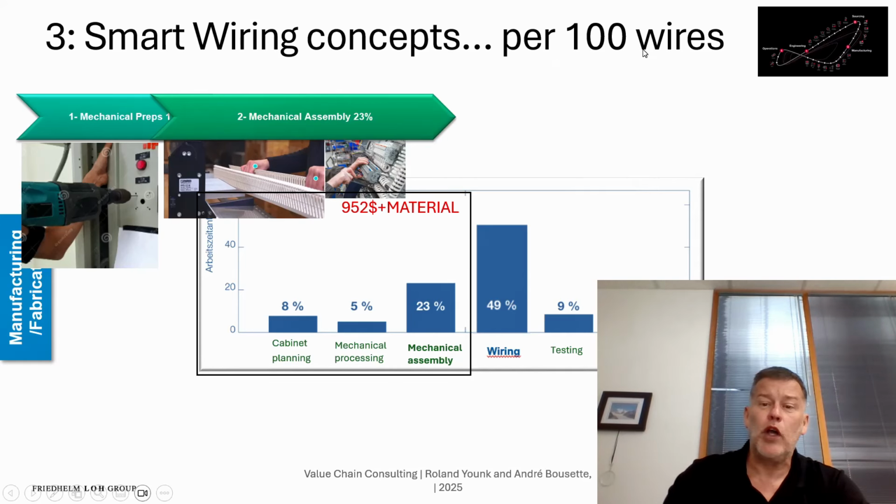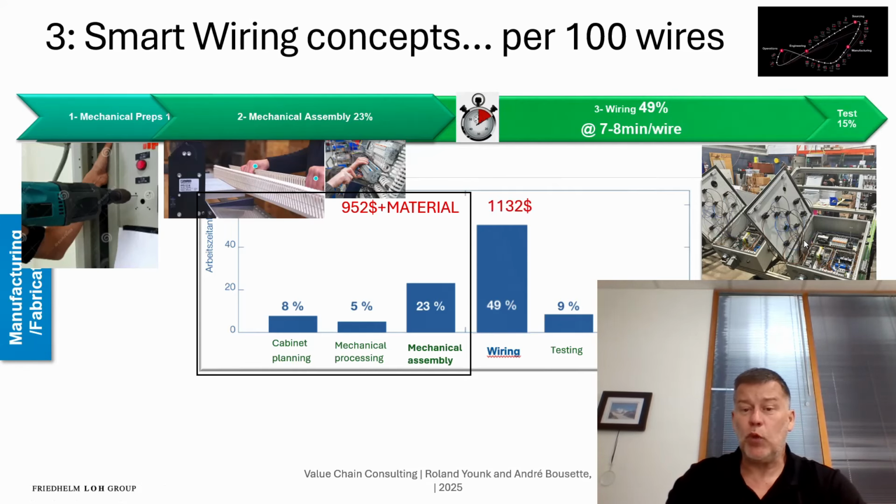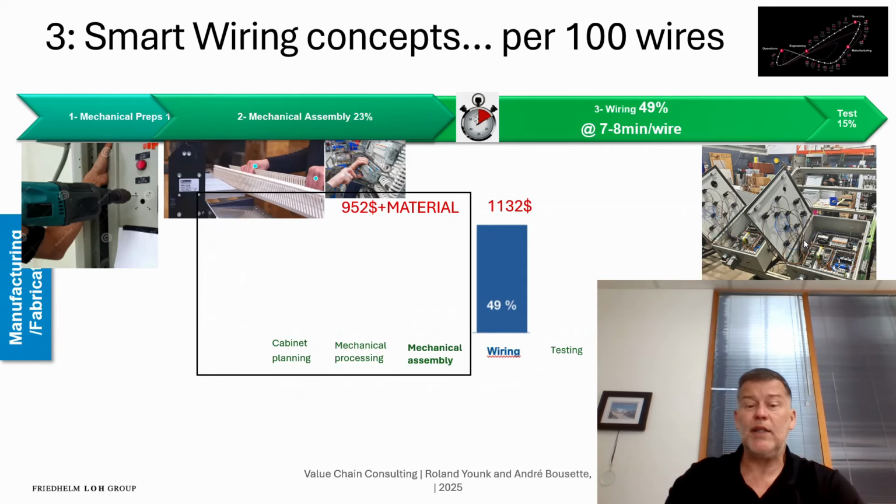We did a calculation for 100 wires. It takes about $952 Canadian plus the material to do the assembly, and then, click, we can start the wiring, at a rate of 7 or 8 minutes per wire. Now, this for 100 wires is roughly $1132. It's half of the work that is spent on the wiring. Sometimes more, sometimes less. It really depends on how many wires your components require.